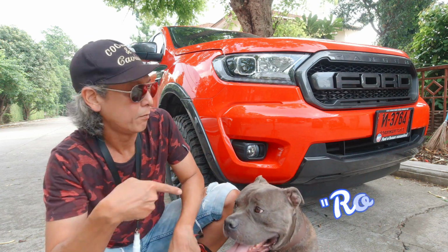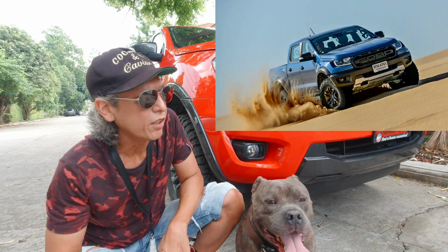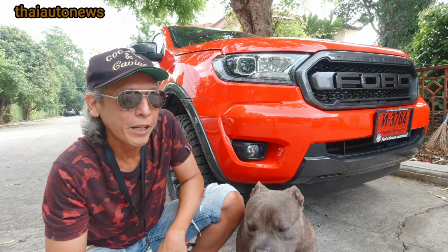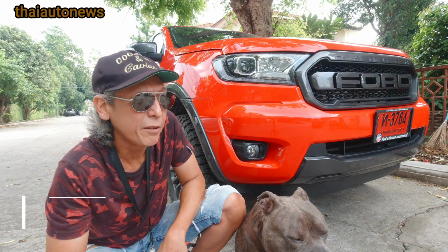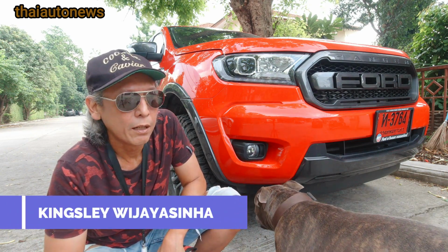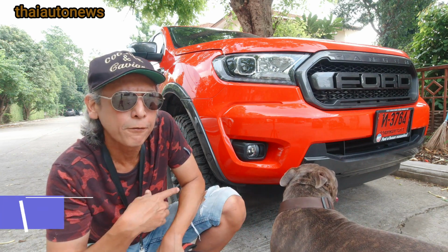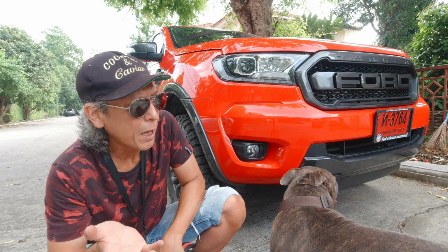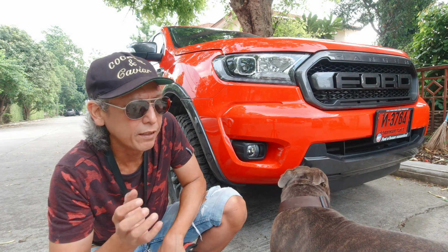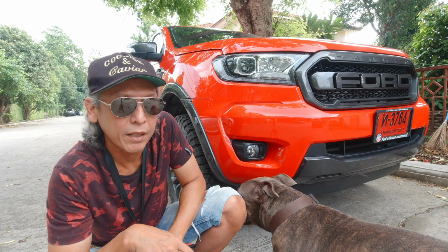Hey guys, what's up? Okay, the Ford Ranger Raptor is definitely the best pickup in the Thai market, but the main problem is, if you tell your wife you're gonna buy a pickup truck that costs 1.7 million baht, maybe she'll consider divorcing you. So Ford has come up with a solution for that. It's the Ford Ranger FX4 MAX, upgraded from the usual Ranger with off-roading goodies, and costing much less than the Raptor.